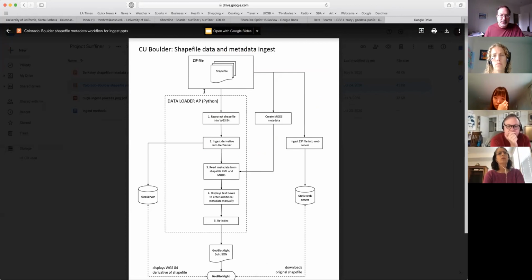But what they're doing is they created this Python tool that's like a visual interface. It's a web-based interface that takes in the shapefile and it reprojects the shapefile, which it ingests that reprojected shapefile into GeoServer. And then they're reading the metadata directly from the shapefile XML.